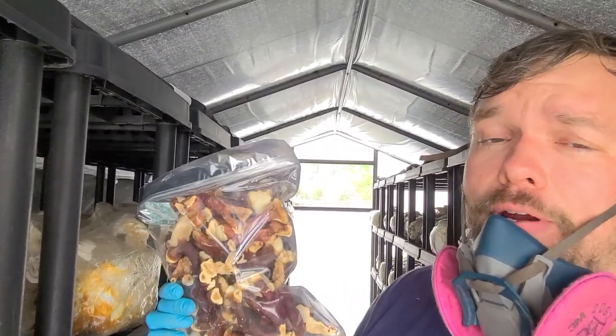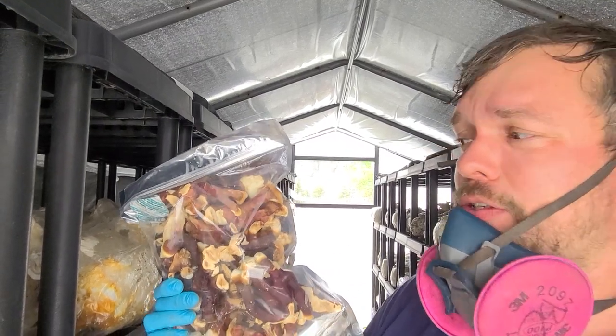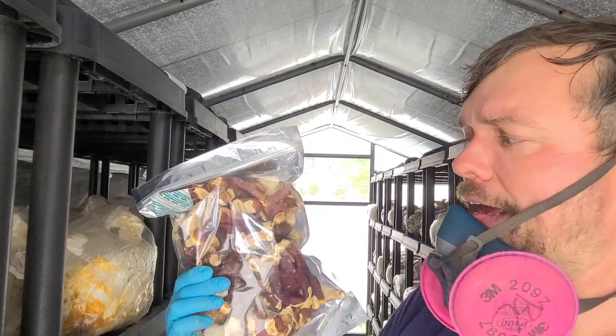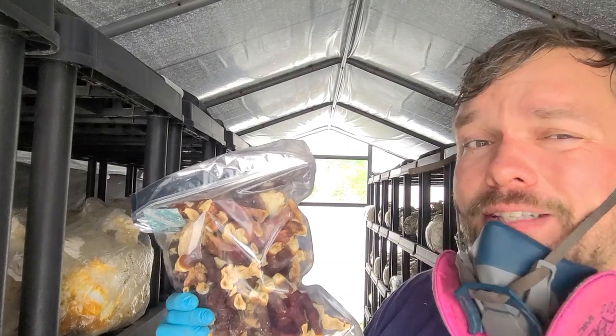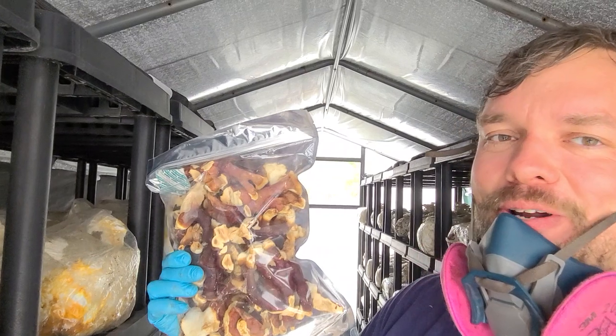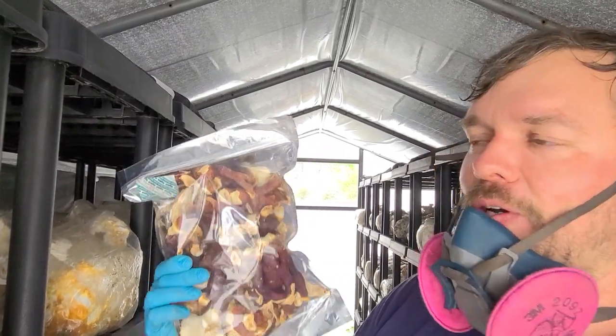Reishi mushrooms are really great for your health. You're just gonna wanna maybe make a tea out of these. You can powder them if you want to. But the best way to do it, just make a nice tea, 2 hours steep. And this is a great way to boost your immune system and really just give you a great start to your day. So this is a lot of reishi. You really don't need much. I would say if you're gonna use this once a week or so, this is probably gonna last you a few months.